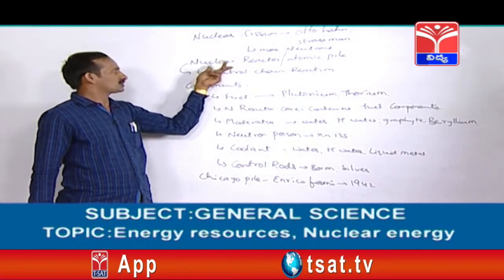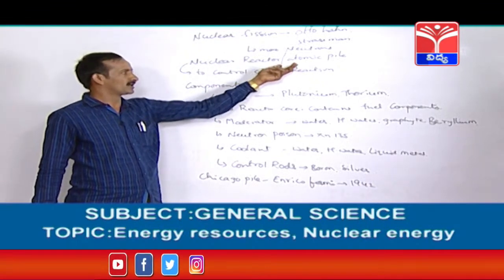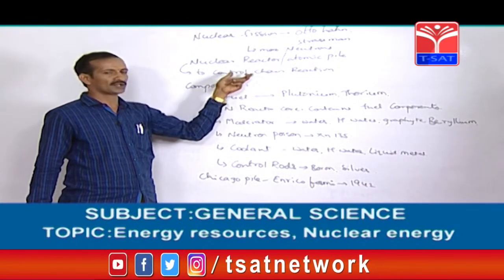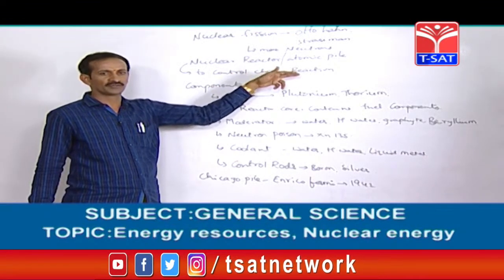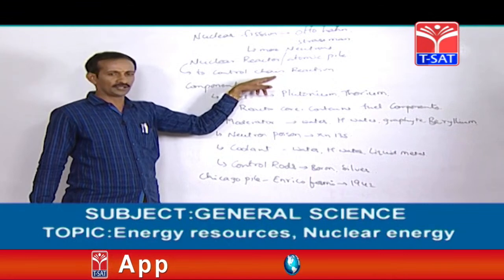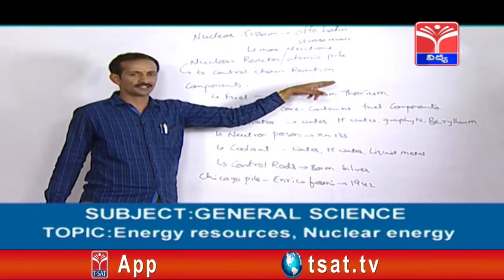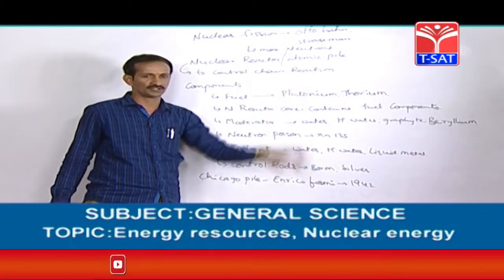Here we have a special apparatus or equipment called a nuclear reactor or atomic pile, in which we can control the chain reaction of the nuclear fission process so as to use the energy released by the nuclear fission process to generate electricity in nuclear power stations.